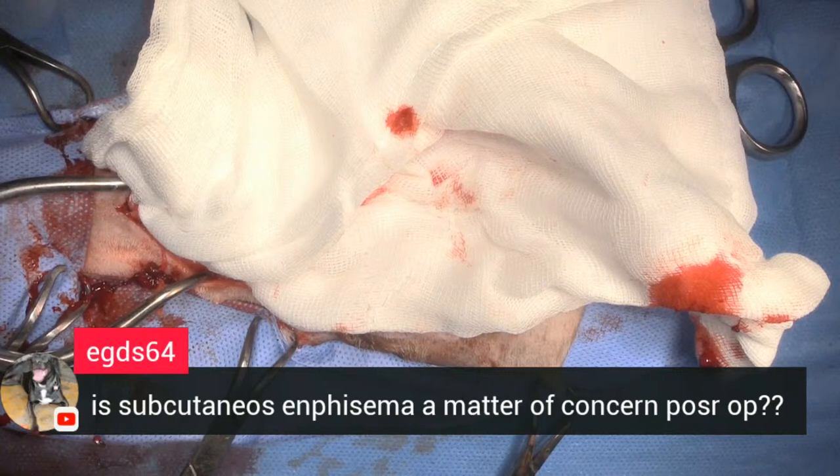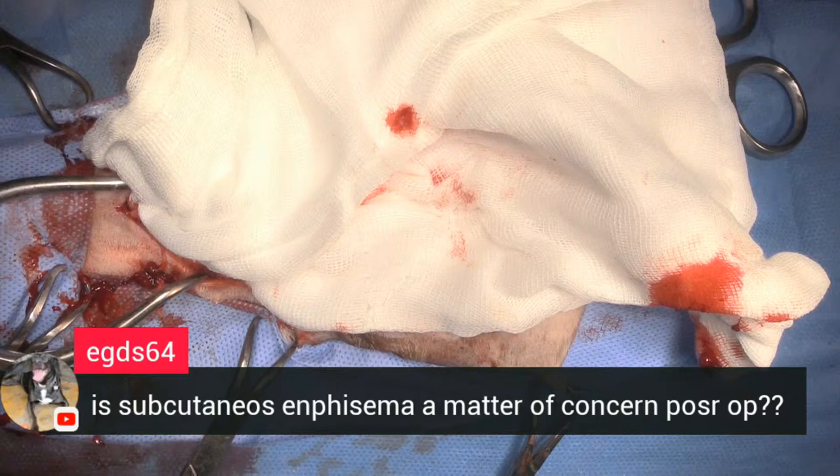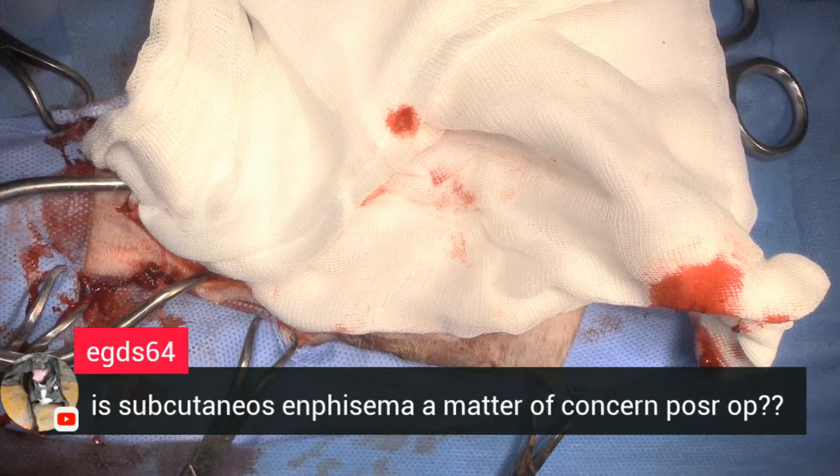Is that fluid bolus going in as a bolus, like full speed? Yeah. If we've lost 350 mils, we can give as much as a liter of fluid. Start with 500 and see how we're doing.